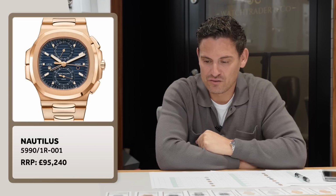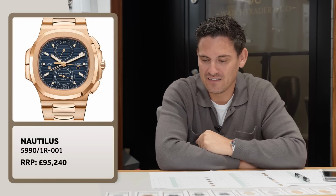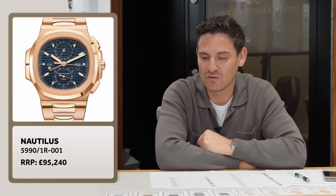Yeah, in the rose gold with the blue dial, the 5990, it's a stunning looking watch. It's a lovely watch to actually own. We've bought and sold quite a lot of these pieces. Going back from when they first came out, I've actually had pieces that have been double sealed, single sealed.